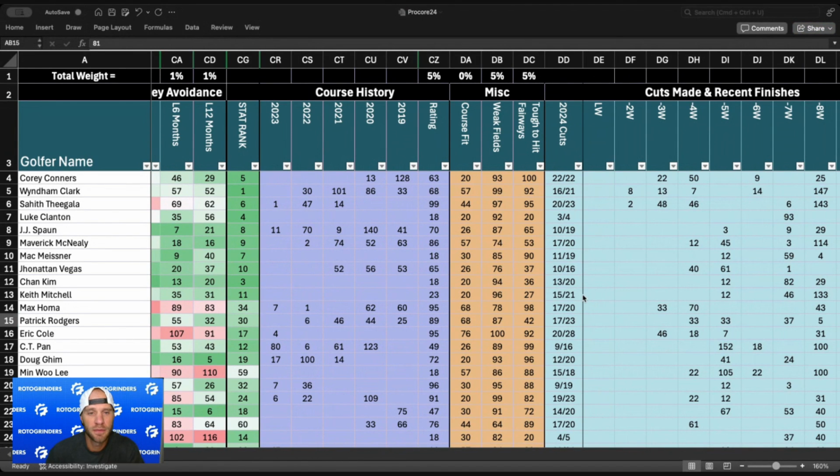Now this week we have the Pro Core Championship. Used to be the Fortinet. Before that, I think it was the Safeway. But it's the same event, always been held at Silverado Resort and Spa in Napa Valley. The course is a par 72, 7,123 yards. So on a par adjusted basis, certainly one of the shorter courses that we're going to see on the PGA Tour. The fairways here are extremely narrow, 24 to 27 yards wide on average.